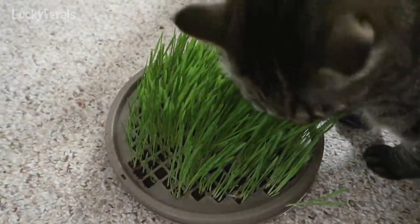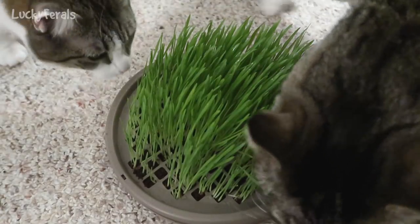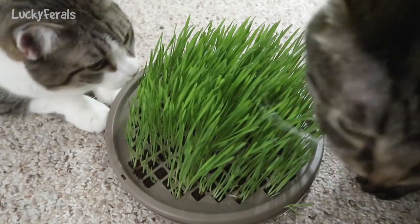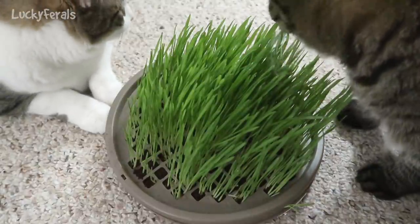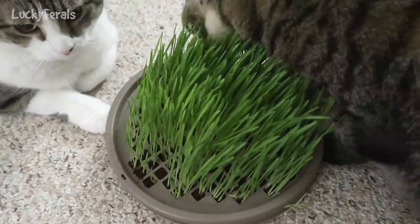The cats have some fresh cat grass. It grew about 2 inches over the past 2 days. I didn't even realize it was ready. I just gave it to them. They're having it as an appetizer before their meal. I like to give them cat grass before they eat, kind of like a salad.